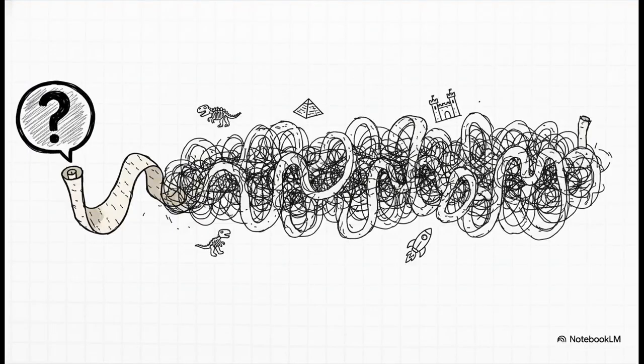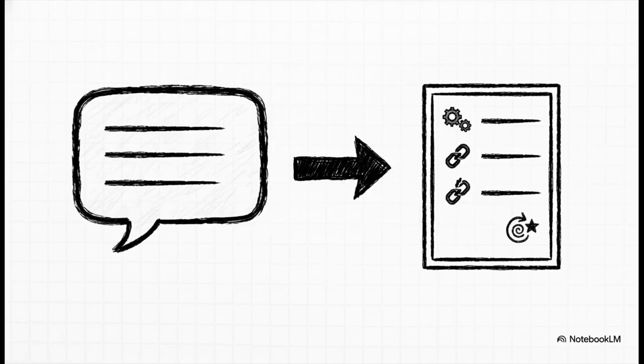I mean, just think about a really bad prompt, something like, tell me about history. What could you possibly get from that? You're just going to get a giant, generic summary of, well, everything. It's completely useless. But now look at the difference. What if instead you ask something like this? Summarize World War I in 5 points and make sure you include 2 causes and 2 consequences. Instantly, you've given the AI structure, you've given it constraints, and you've given it a really clear goal. The answer you get back is going to be 1,000 times more useful.